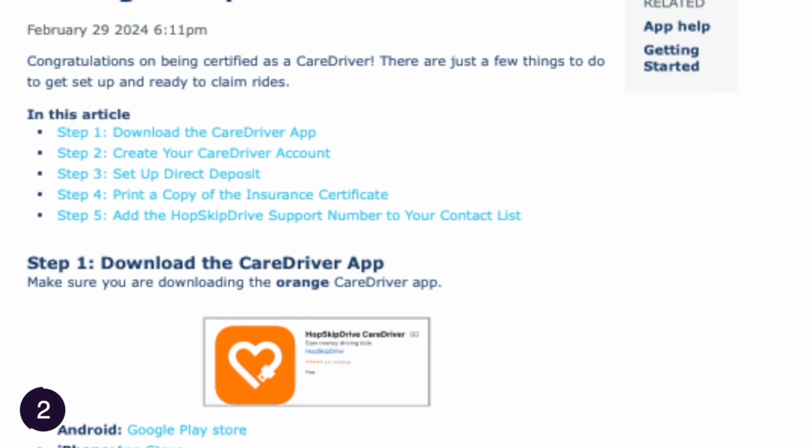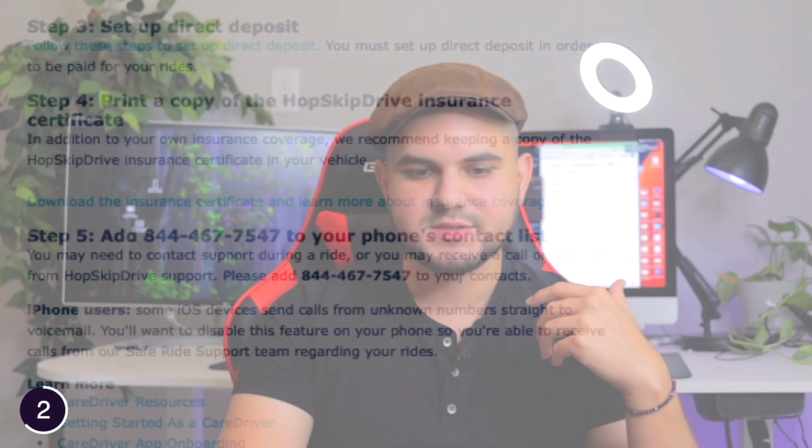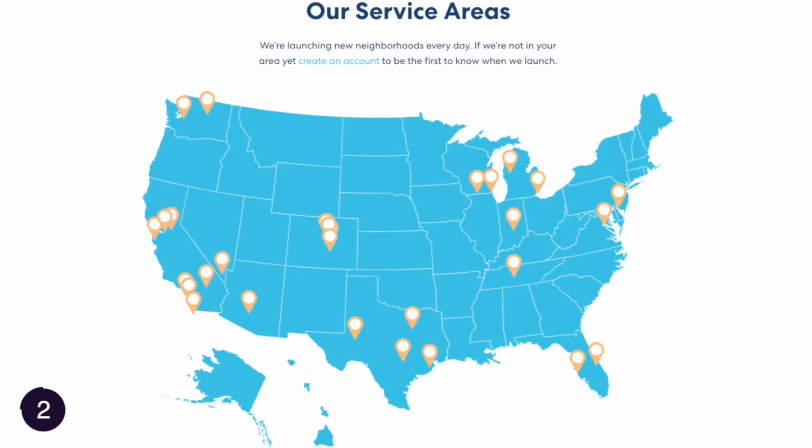They do have this little tutorial here that you can check out yourself and check out all the steps. Apparently there's 5 different steps, and at the end of it you can start picking up shifts and start making money with it. So it's fairly simple to get started. It will require a little bit more things, but the income potential on this one is really high, and it's available in most of the cities in the US.